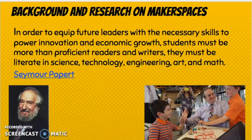There is background and research on makerspaces. It's based on the work of Seymour Papert, and you see his picture there below. Another gentleman that's written a lot of works about makerspaces, STEM and STEAM, is Gary Stager, and he's pictured there on your right, and he's working with those young students.